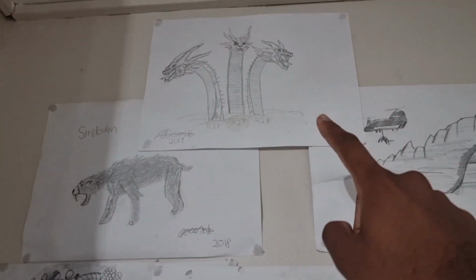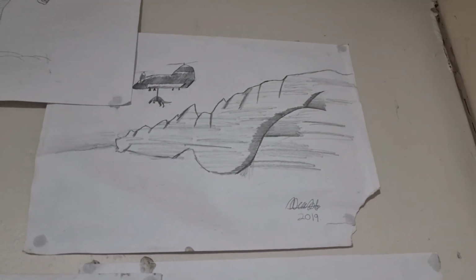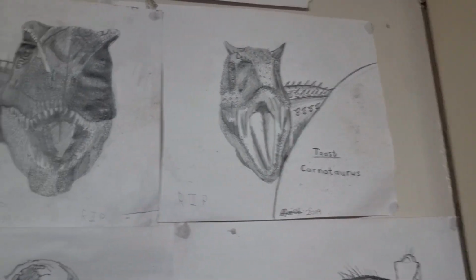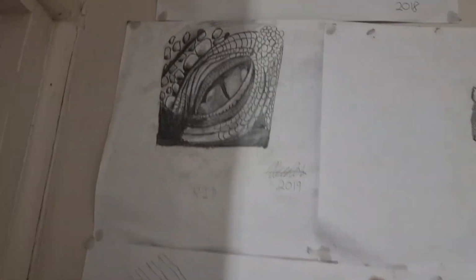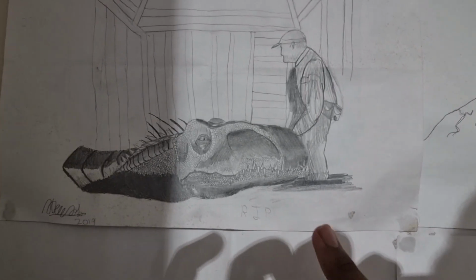So, up there is King Ghidorah from King of the Monsters. That's a Smilodon. That is the Baryonyx being taken away from the island from Jurassic World Fallen Kingdom. That wasn't in the movie, by the way. That was just in the trailer. We have Toast, the Carnotaurus, Indoraptor. Oh, I love this one, by the way. This Indominus Rex Eye, which I tried once to do, and I failed. So that was my second attempt. This was obviously the Indoraptor, with Wheatley in the cage.